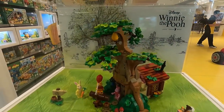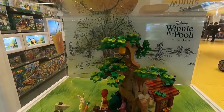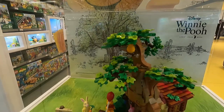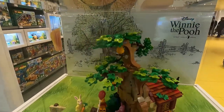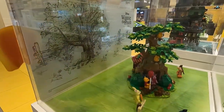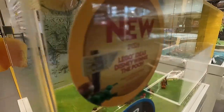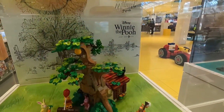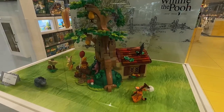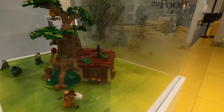Nice looking tree there with some great building techniques. Really like the beehive up there. And you got the little print pieces with the bees buzzing around. Really neat looking tree there. Reminds me of the bonsai tree. I think those little branches will clip into place with all of the different leaves. Lots of arch elements and that nice, what is that, nougat color? Light nougat, I believe. Lots of cheese slopes on the roof there.